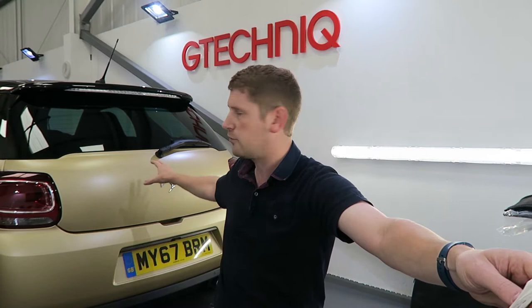Another top tip is, after you've washed a matte car, use a matte quick detailer. So wash it, dry it down, and then, to remove any chance of water spots or anything like that, use a matte detailer to wipe over the bodywork.